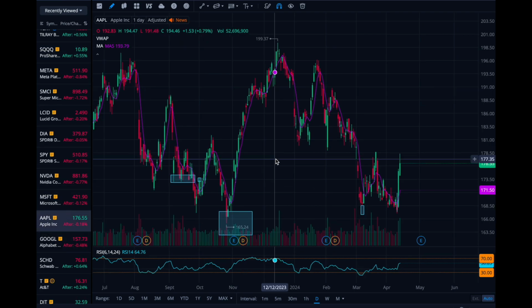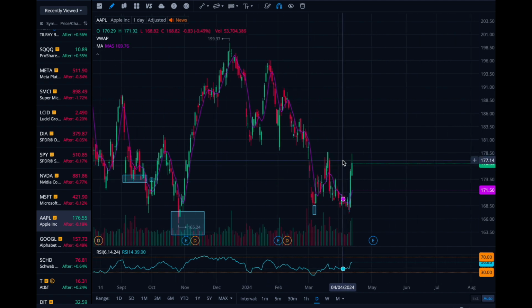Anyways, Apple. Looking at Apple looks very bullish here. I'm not bullish on anything until I see the earnings. I got to see earnings.